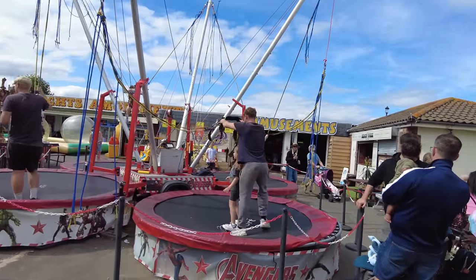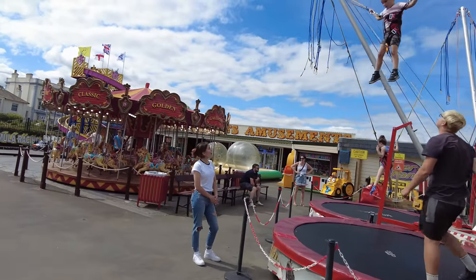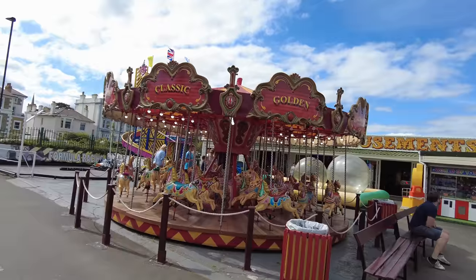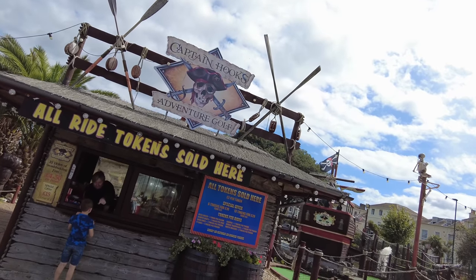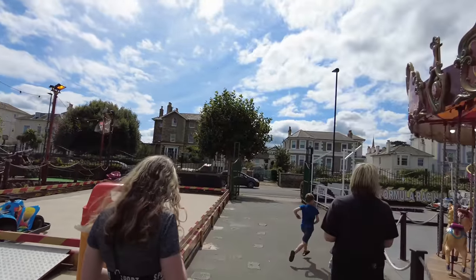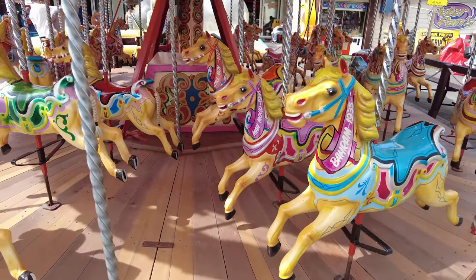Plus they have this small little amusement park here. Got a couple of bouncy castles. We've got a lovely classic mini golden carousel there and a slide. Really cool. Yeah, but that is the Captain Hook's Adventure Golf. How much? $4.50 for the crazy golf. Cheap here in Ryde. Yeah, look at these, absolutely stunning. A little mini galloper set.